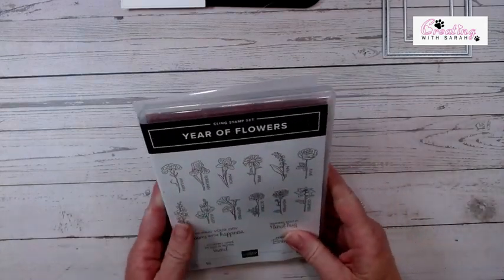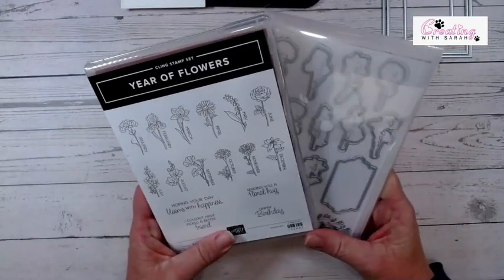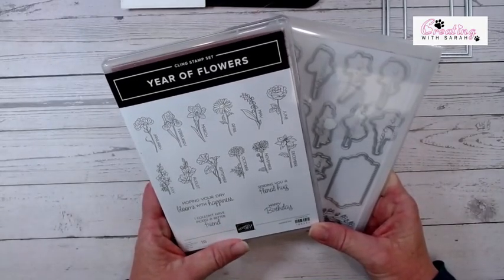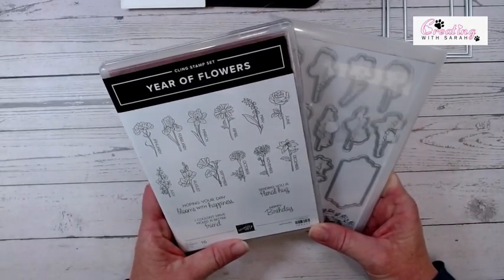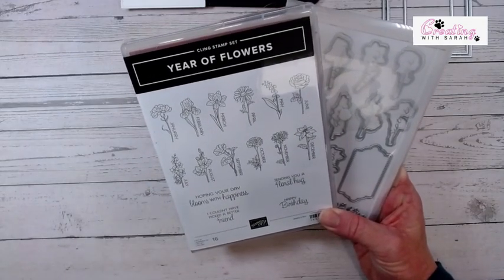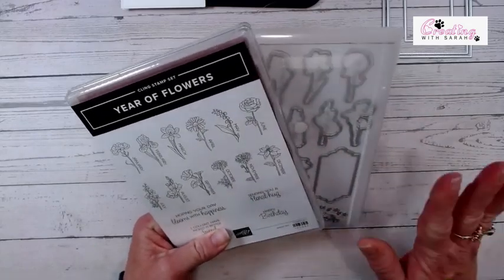Okay, let's point you over so we can get started. Okay, so this stamp set and die is an online exclusive. It is not out yet. So don't run over to the website and search it because it is not out yet. It won't be out until March 4th. So I am promoting my email early.